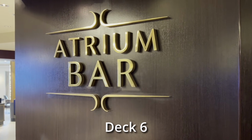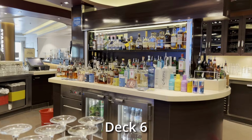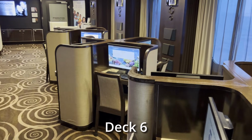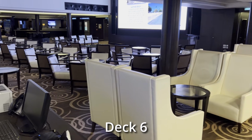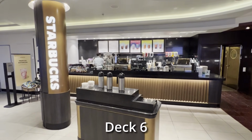Because of all the activity that goes on in the atrium, the bar is often one of the busiest bars on the ship, but it still is a really good one. The Norwegian Breakaway offers Starlink internet, and we found it to be really good. Also in the atrium area, you'll find a real Starbucks.